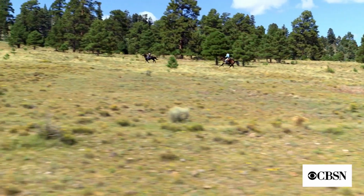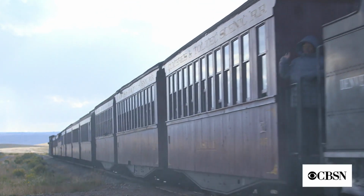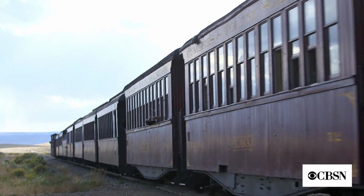All for tickets ranging from $100 to $200 for a 6-hour trip. People begin to slow down. You know, we see the West here at 12 miles an hour. And for a long time.